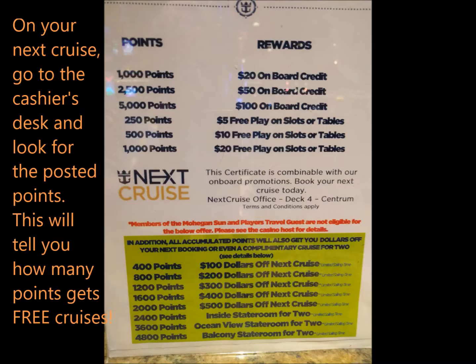So listen up and I will try to explain what you should look for and what you should do. The next time you're on a cruise, make sure you go to the cashier's desk and look for the sign that tells you about the rewards. This is key. You want to keep track of those points you're earning while you're gambling so that when you are close or you've earned it, you can stop.